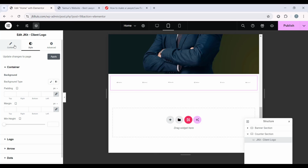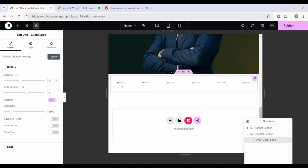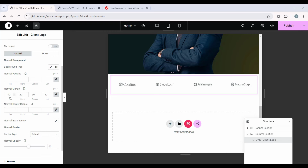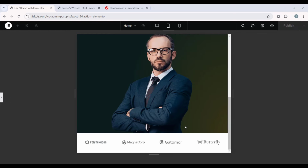Let's go to the content first, and instead of this spacing 40, let's make it 20. And slide to show, this is currently 6, which is showing 6 images at once. We can make it 4. And it's looking like this. And one more thing we can do is we can go to style, and inside the logo, instead of this 30 pixel margin, we can make it 20 pixel. And it's looking really good in the tablet mode.